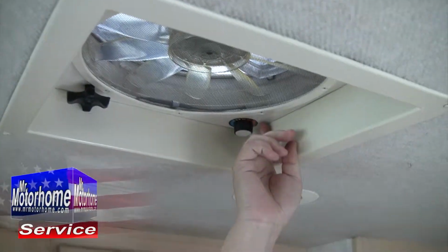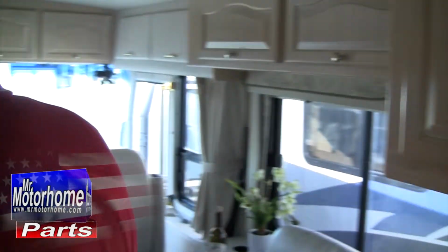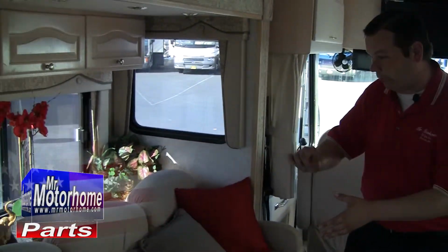They put in things like fantastic fan vents that you can actually set the temperature to. And again, this is not just stuff that's in it, this is stuff that's going to be working. That's why you get something from Mr. Motorhome. We're not going to give you excuses, we're not going to give you stories, we're going to give you a good functioning coach. We guarantee on riding.